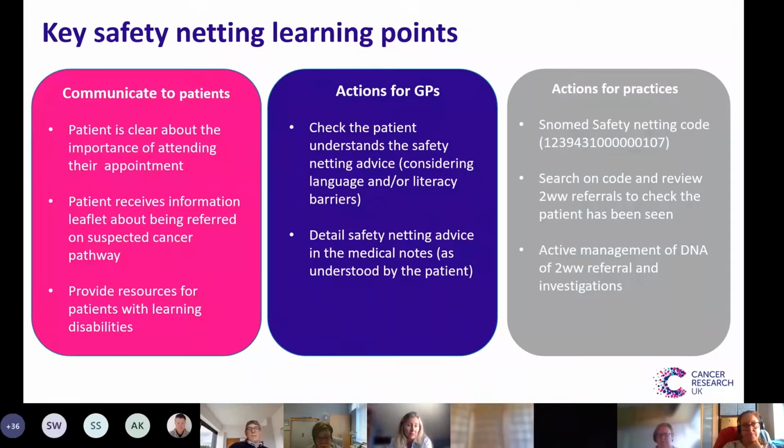So some key points here: communication with patients around safety netting, for 2-week wait referrals, particularly around attending, that people understand that they need to attend an appointment, that people have received appropriate information about the referral, and that the information they're given is appropriate for them. We'll talk about that a little bit more in a minute. From the clinician's point of view, and it says GP on here, but we absolutely recognise that there are nurse practitioners as well who see people and make referrals, check that the patient understands the advice that they've been given, and think about accessibility of that information, and actually document and detail the safety netting advice in the medical notes as it's understood by the patient. Basically, the advice again from medical defence organisations is if it's not written down, it hasn't happened.